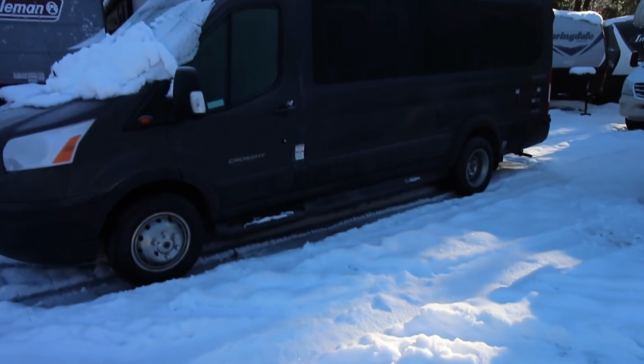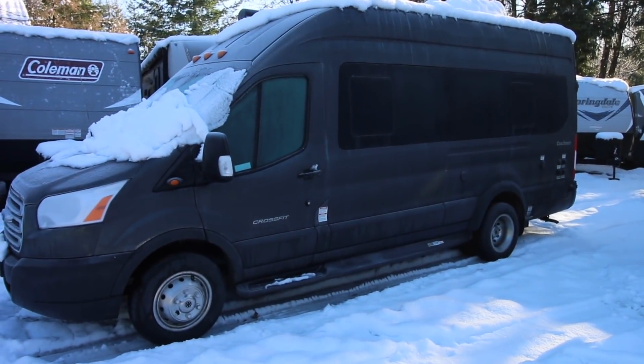I actually have to say, I like this more than the newer ones. It just has so much character, and the heat's on right now. It's very cozy inside. You can take this anywhere you want. You can boondock anywhere. You can pull into a police station, sleep the night in their parking lot. That is the biggest pro, and that is why I seriously considered buying one of these.